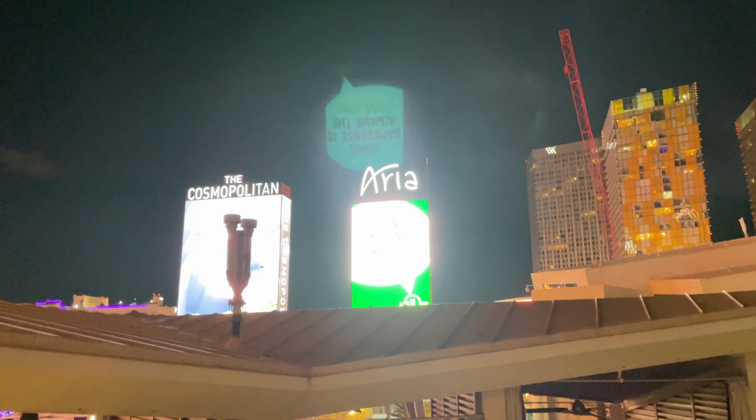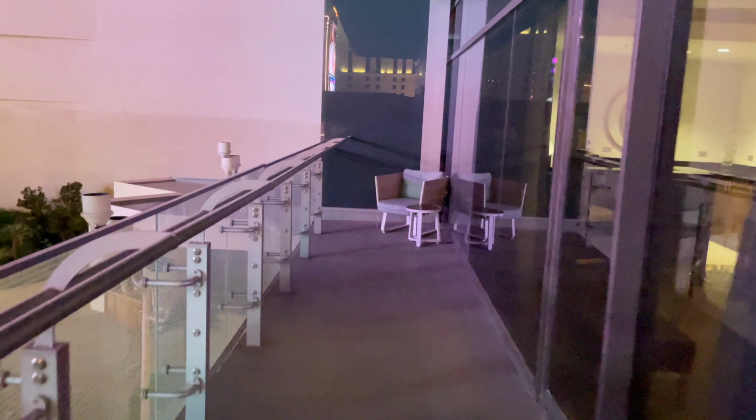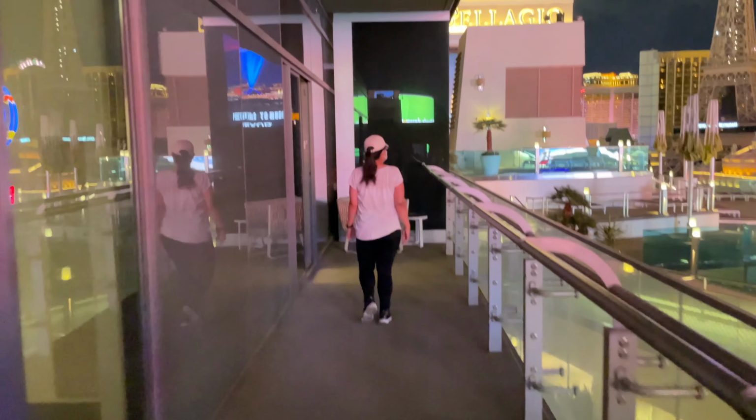Cosmo, Aria. More stuff. Man, this keeps wrapping around. All the way over here. Okay, how do we go back inside? Which one's the open one? All the way back on the other end. It's open here, but we're not going this way. We're going all the way around.